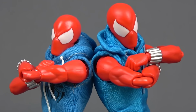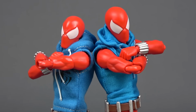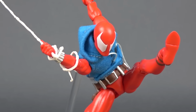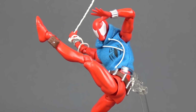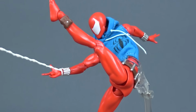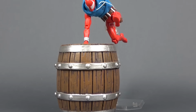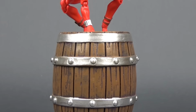As I already pointed out, I love when they fix or add something that was missing from the original release. And not only that, in this case, this was the first time that they made an actual soft goods accessory, and that kind of opened the door for potential KOs of some other popular figures that have soft goods, like, for example, Mayfax Gambit. All in all, this Scarlet Spider is a fantastic figure. Great paint job, great articulation, a lot of accessories, and the only downside, again, is that it's smaller than the original. But even with that, it's still a must-have for your collection.